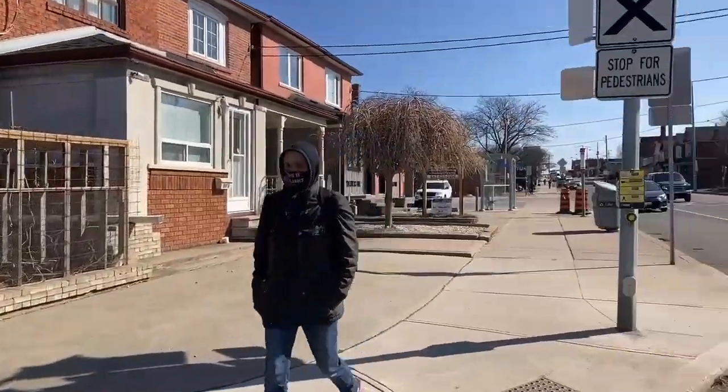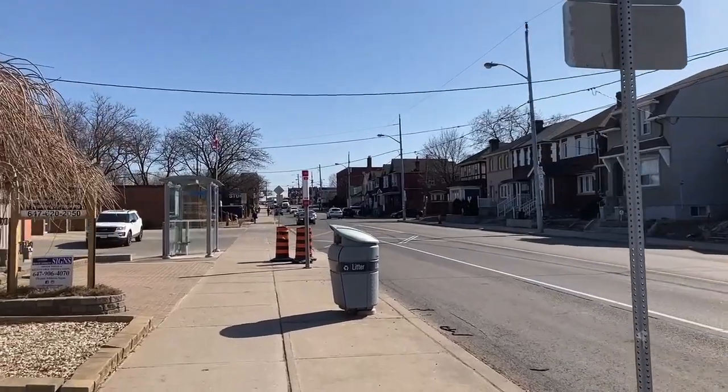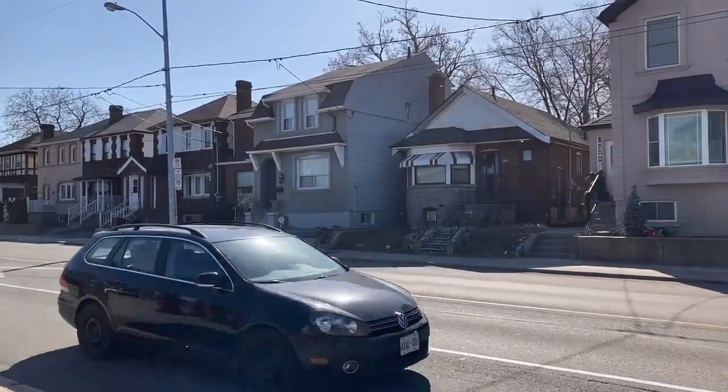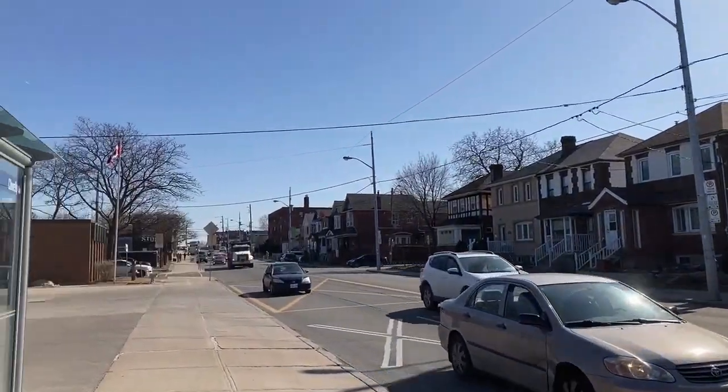So this area will be served by the Line 5 LRT next year, but the nearest subway station here is Eglinton West, which is on Line 1. And not too far from here is a very rich area called Forest Hill. It's like 5 minutes away from here.